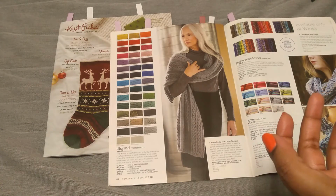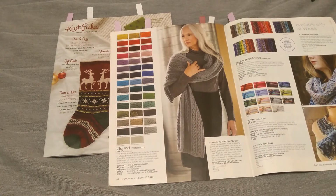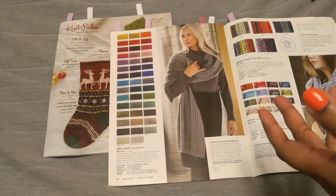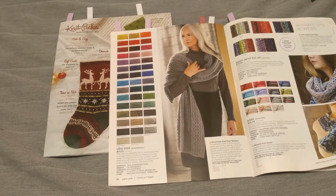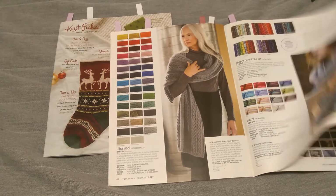What's the difference? How can you tell an infinity scarf versus a cowl versus a shawl or a wrap or a poncho? How do you define them all? Capelet versus shawl versus... I don't know.